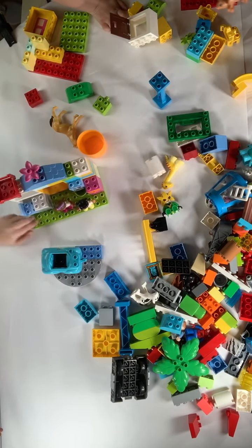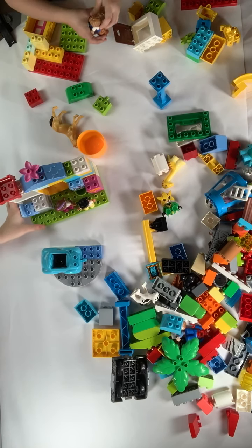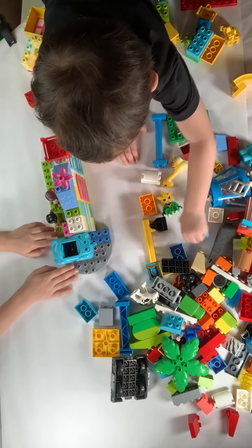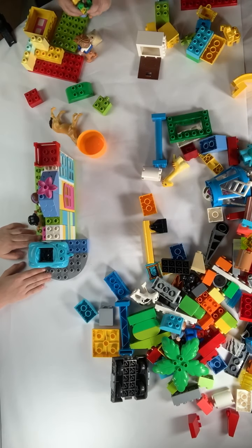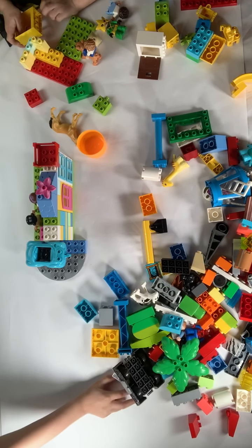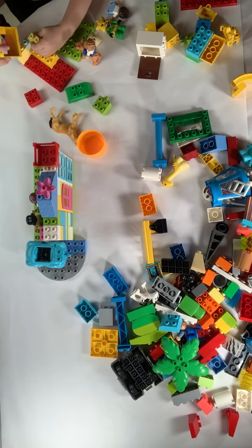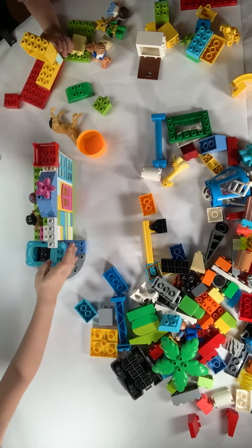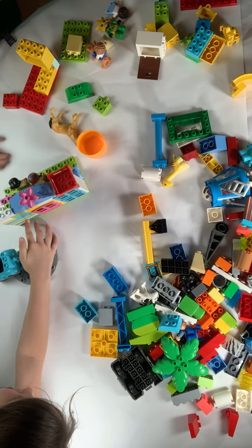Oh, yes, yes. This is my inside. Then this is the garage with the car. I think my house is good. Okay. Well, maybe we should put a little thing in here. Let me look at the front of this.